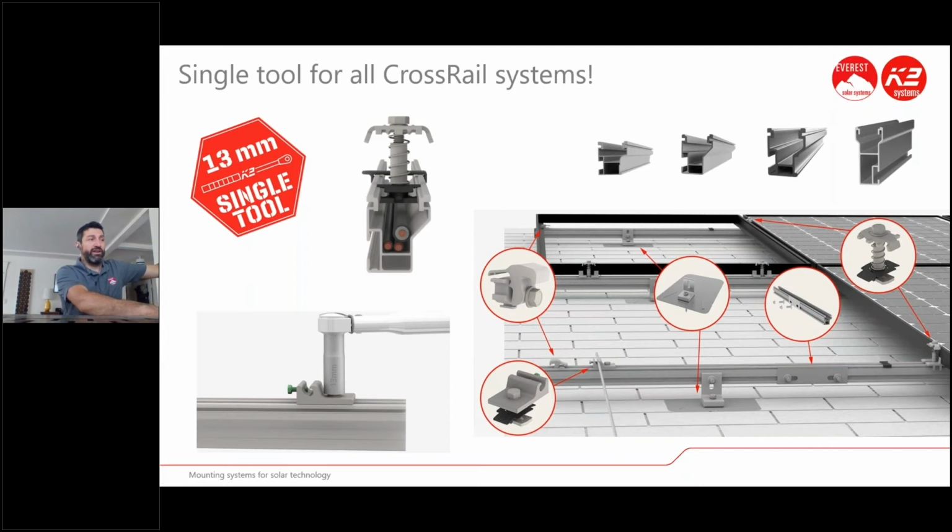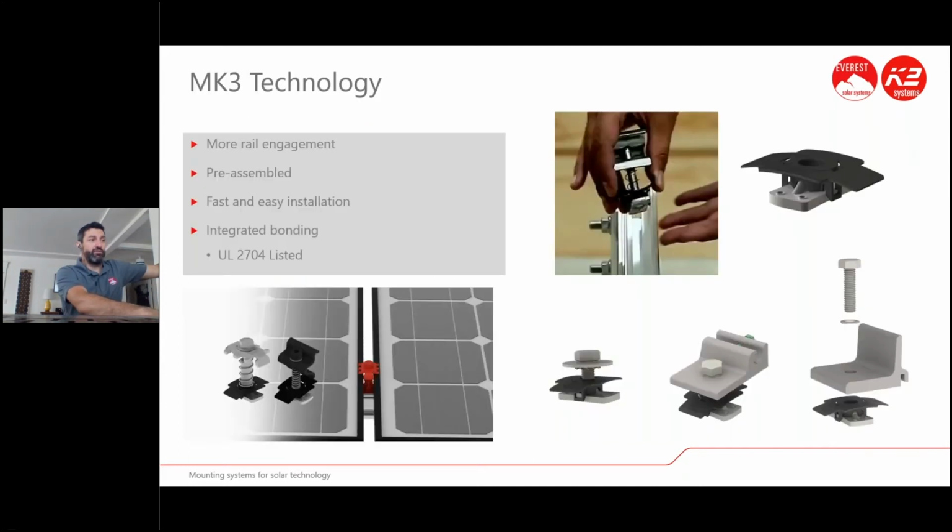All of our splice rail connectors have it, and our mids and ends. So let's get into the mids and ends and what all these components have. Some of you don't know, our product has what's called an MK3 here at the bottom. That's just like a strut nut, like you see on here. We did a little video on this to get more detail.